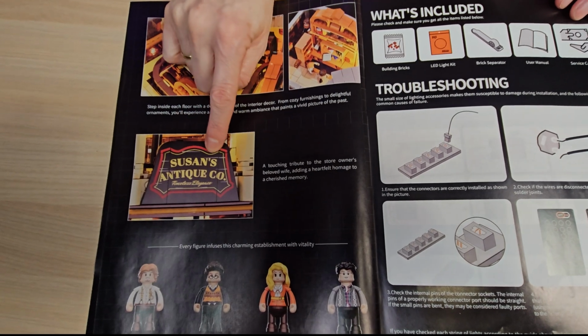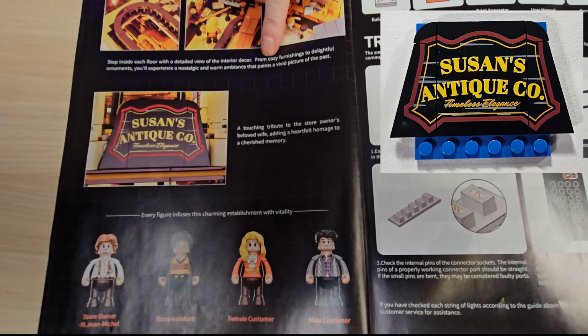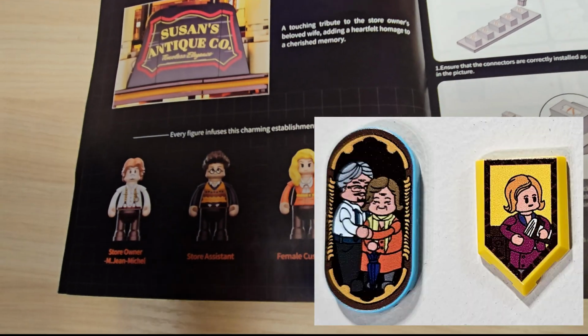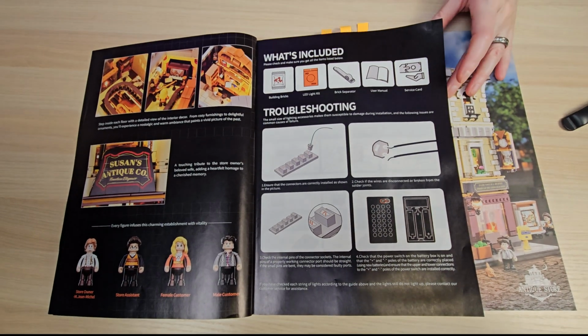The name of this set, or the antique store, is Susan's Antique Co. And that's because the set actually has a whole story. And it's a touching tribute to the store owner's beloved wife, who is no longer with him. So we'll talk about the story a little bit more when we get into the build, but I just thought I would point that out.